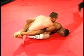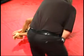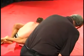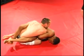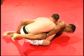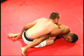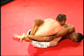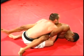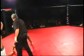Hulin looking comfortable though. You can see him straining that face right there. Yeah, I would say Hulin's got his hands locked underneath him, which is why it's making it so difficult for Mattison to pull this out. Referee going to stand him up. I think that really should have been stood up.